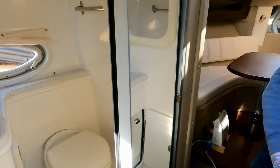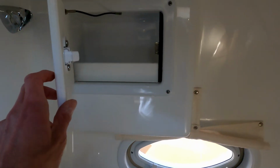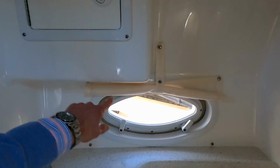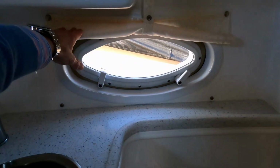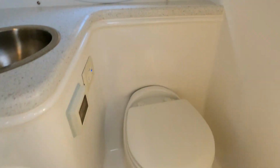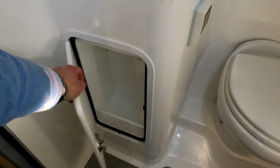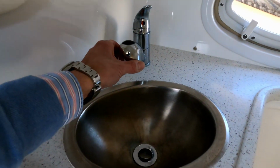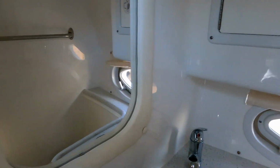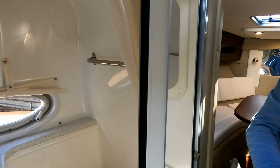And over here behind this door we have the heads. As soon as this cupboard's open, we'll start in here. So there's a little cupboard in there for storage. Nice, again, opening port light for ventilation, and then there's a cupboard there for privacy. Vacuum flush loo, another cupboard down here, like so. Stainless sink with pull-out shower, little mirror, and then shower curtain and a decent sized mirror.